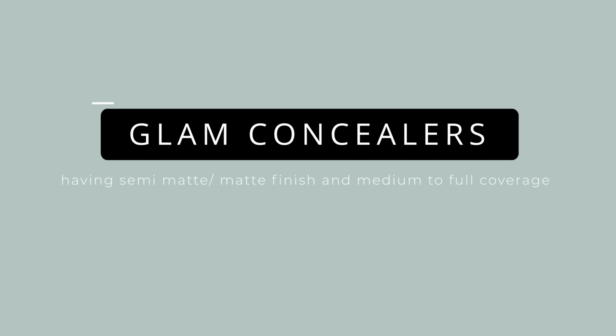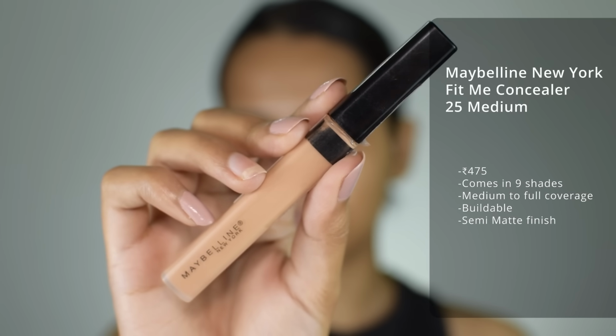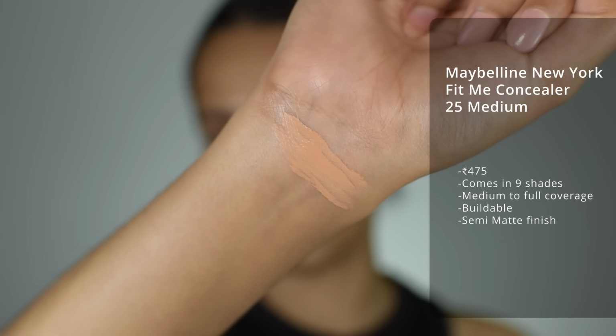Now let's talk about some glam concealers, which means they either have medium or full coverage and most of them have a matte finish. Number 1, I have the Maybelline Fit Me Concealer in 25 Medium. This retails for ₹475 and it comes in 9 shades. Now this concealer is very creamy, it's very blendable and it's also very lightweight. It has got a medium to full coverage.